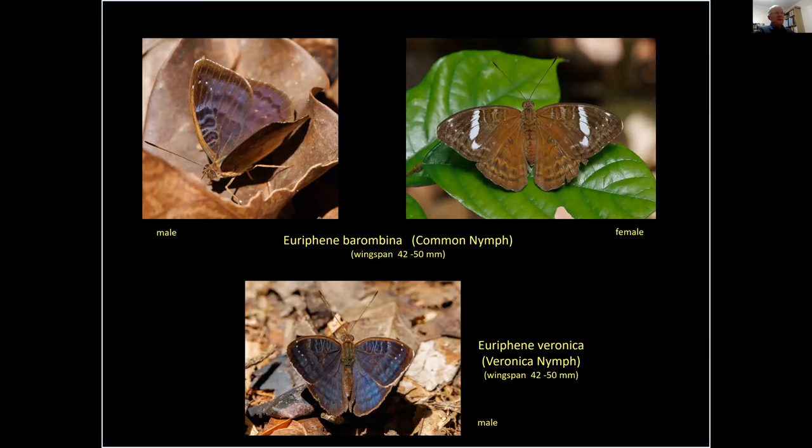So I'm getting on now to the butterflies I mentioned earlier that show iridescence on the upper wings. Now the iridescence seems to be limited only to the males, never the females. And so the males and females tend to be completely different in their appearance. Common nymph on the top here, you can see that lovely blue iridescence just catching the sun, and the pattern on the female just chalk and cheese, completely different. The male on the left without the sun is just a dull brown with very, very few discernible markings.